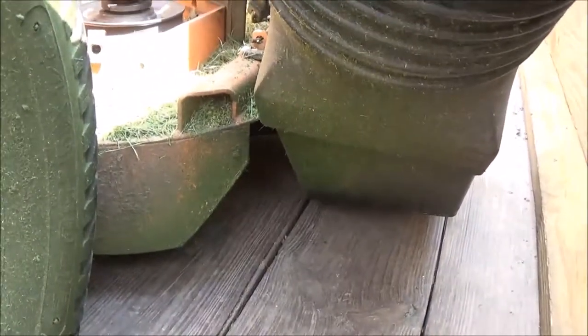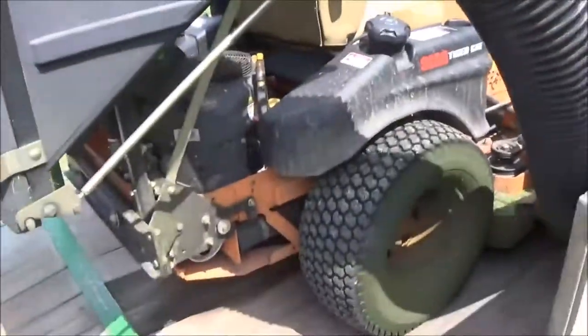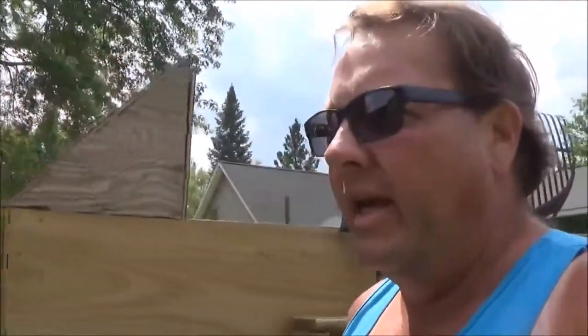But when that baffle was in there in the center there, when I was cutting wet grass, the grass would hit up against the edge of that and drop off in the yard. So I'd have to go back over it again and cut it. So I just removed that whole baffle and I got rid of the clumps dropping off when it's wet. But I haven't found an answer yet.